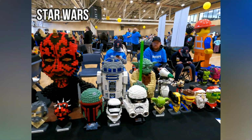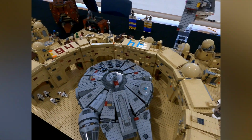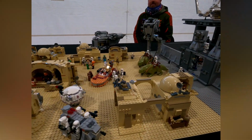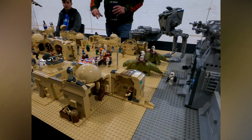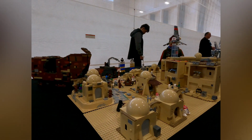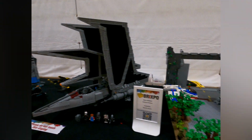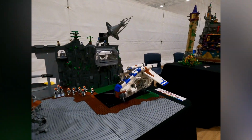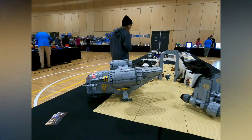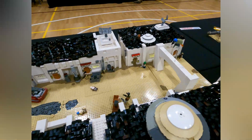LEGO Star Wars has proven to be incredibly popular over the years, and here at Brixpo there was no shortage of awesome exhibits from a galaxy far, far away. We are all massive fans of The Mandalorian, so it was no surprise that this was another one of our very favourite exhibits.